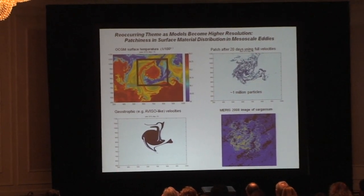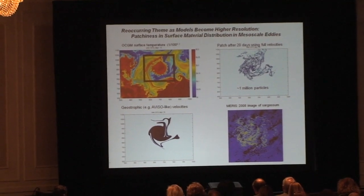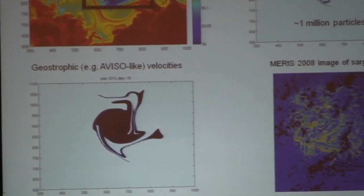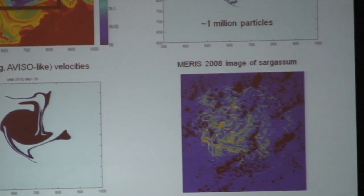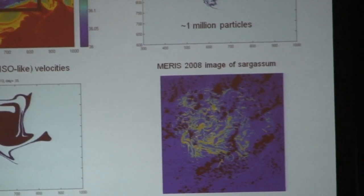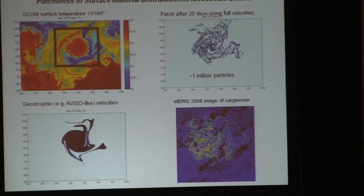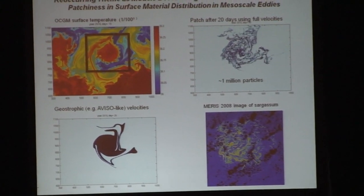In fact, this is the pattern on the lower left that we are used to. It's like a blob with some filaments. But actually, if you get satellite pictures of Sargassum, you see the same pattern produced by the high-resolution model, which says that there are a lot of small-scale processes happening in the ocean that are only possible with very high resolutions. And the response to these two types of features is very, very different because there are empty spots in the ocean where there's no oil, and now you go a little bit more, there's oil, and then there's no oil. So this patchiness is very, very important.